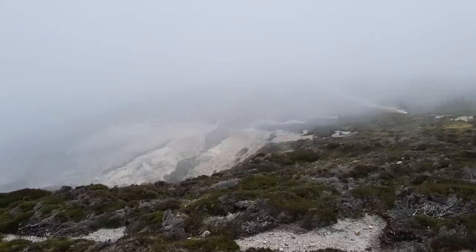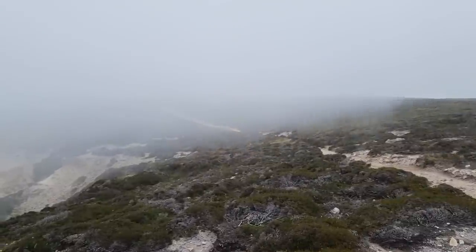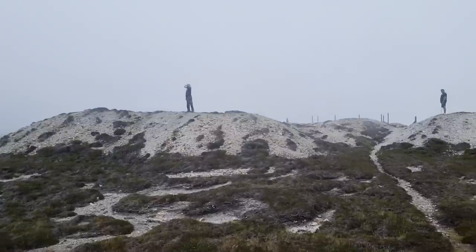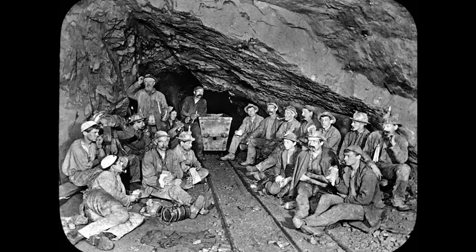Oddly, as soon as I drove into RAF Perranporth, the sun disappeared and the mist and the wind came rolling in from the sea. Very eerie. The boys are standing on old mine shafts, which are very common in Cornwall, left over from when they extracted tin and copper over the centuries.